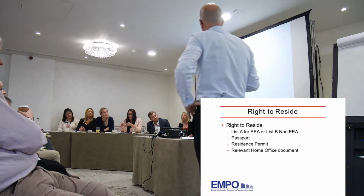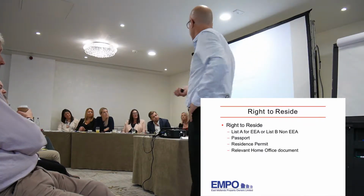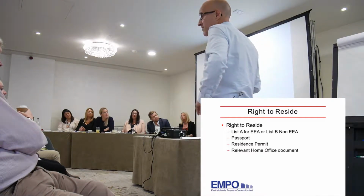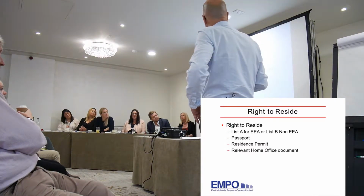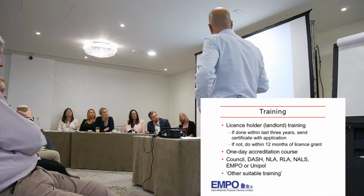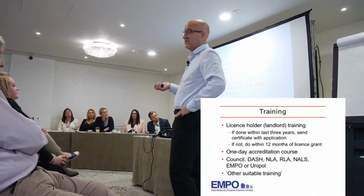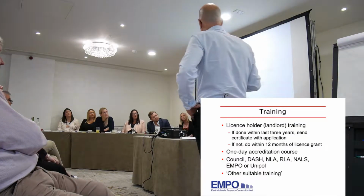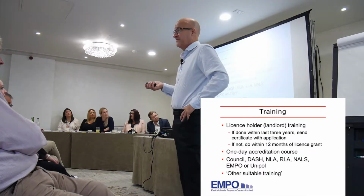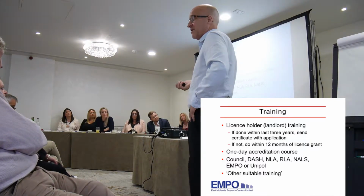Right to reside. Passport, so we need to know your right to reside, so you're going to have to furnish me with a passport. And there's various other things on there that we can accept if you haven't got a passport. Licence holder, landlord training, if done within the last 3 years. If any of you have been on a landlord course in the last 3 years, you can just send that certificate in. If you haven't, then you've got to do one within 12 months. So that's good news, you've got a bit of time to not worry about.